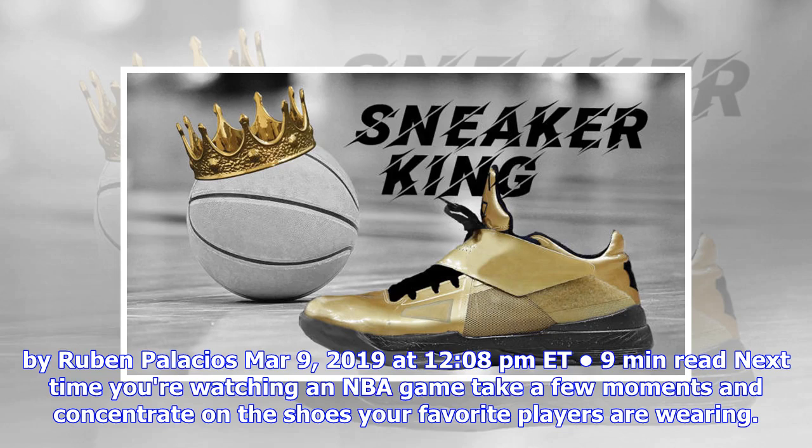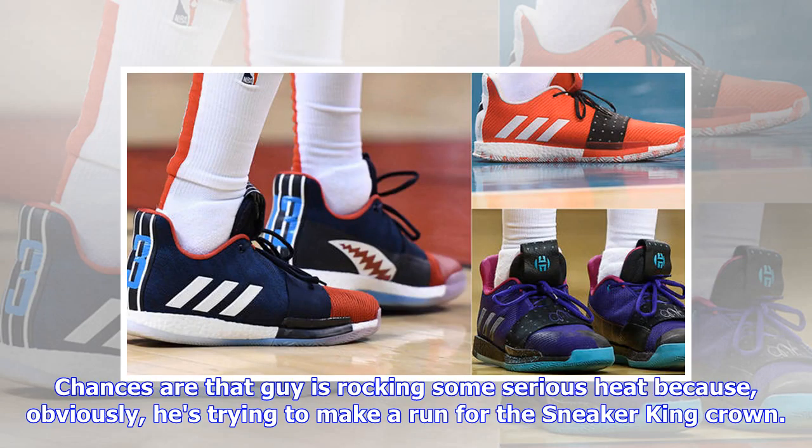Next time you're watching an NBA game, take a few moments and concentrate on the shoes your favorite players are wearing. Chances are that guy is rocking some serious heat because obviously, he's trying to make a run for the Sneaker King crown.